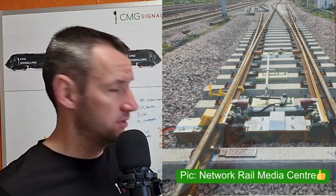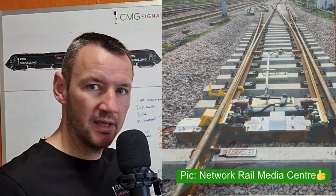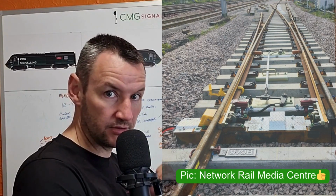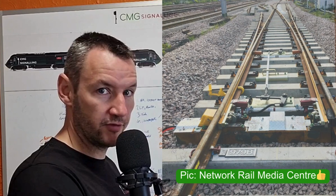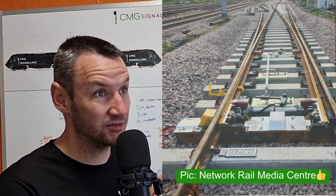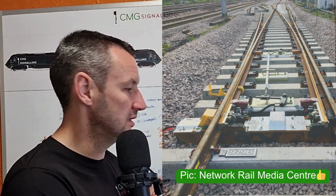So this is quite a modern set that I've got in the picture. This is all electrically detected and it's electrically moved as well. So you've got the electrical proving that the blades are in the right place, and you've also got the physical movement of the machine. So you can probably imagine right away that is much more complicated even than a track circuit, especially because you've got the movement, so you have to physically move your point somehow.